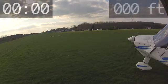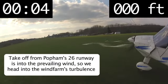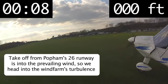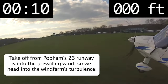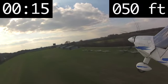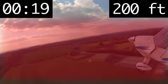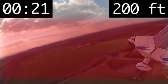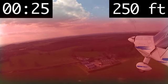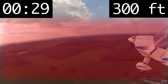Let's look at a takeoff. During the climb-out, good control is critical. At 200 feet, we'd now be entering the turbulent layer from the wind farm. Rotational turbulence generated by wind farms can cause loss of control.